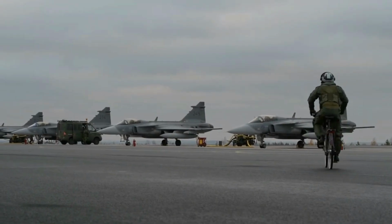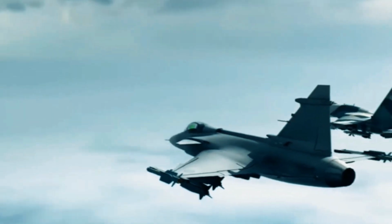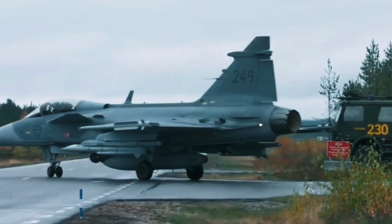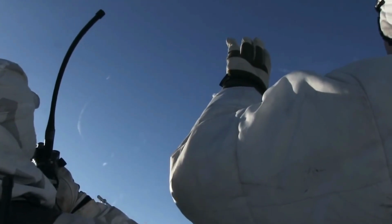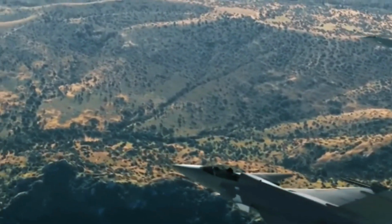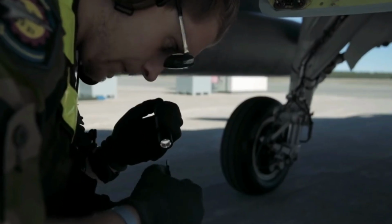One of the Gripen's most significant advantages is its ability to operate from minimal infrastructure. Designed to meet Sweden's Cold War defense strategy, the Gripen can take off and land on short runways, including those as short as 800 meters and as narrow as 17 meters, making it ideal for guerrilla warfare tactics. This flexibility is further enhanced by its ability to be refueled, rearmed, and checked in under 10 minutes by a small team of soldiers and technicians, even in harsh Arctic conditions.